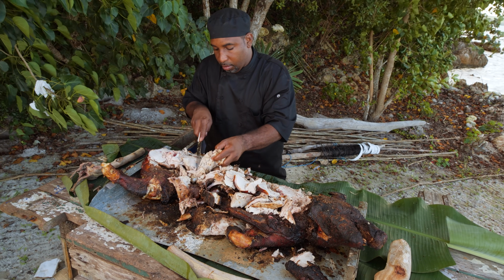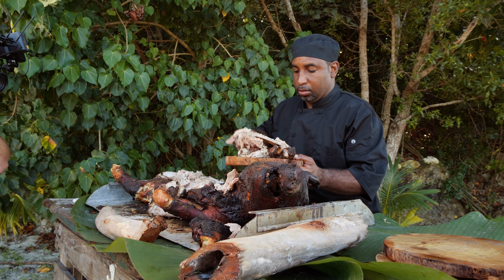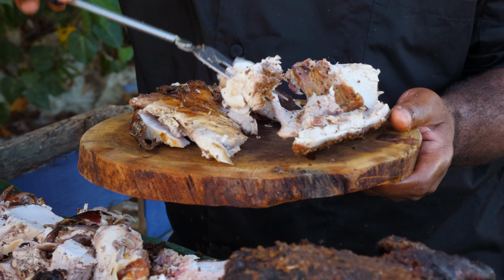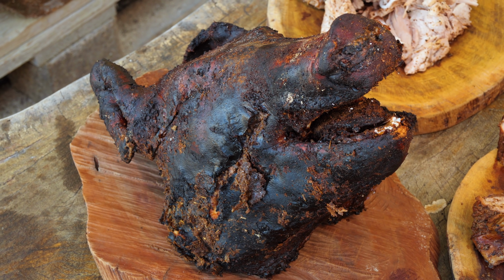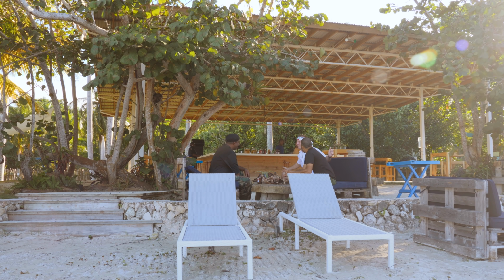Chef Andrew cuts up the roasted pig and portions it out. Ribs, tenderloin, sirloin, belly bacon, ham, shoulder. It's all stacked up together, except for the head. The head remains whole, and we'll be trying that soon.